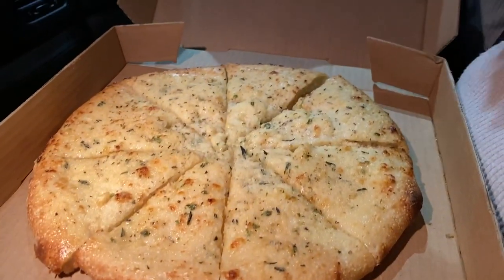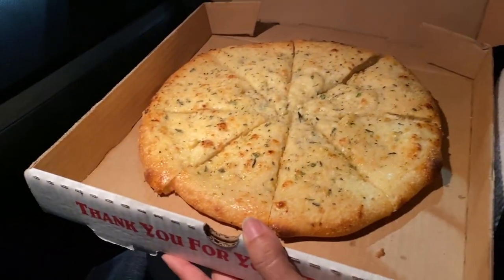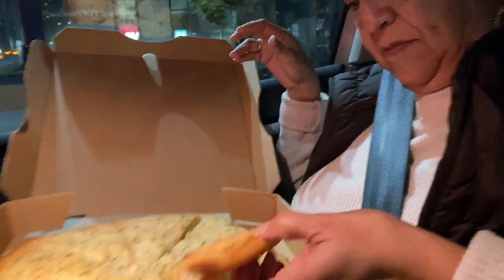Oh my gosh, we got the focaccia bread from Nona and Zucchero and it looks so good. We're gonna try it really quick because we're at the railroad stop, so we're gonna have a piece. This is so good. It's really good, Mom.